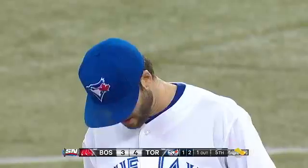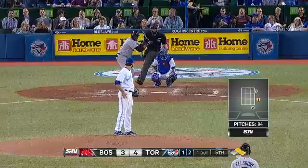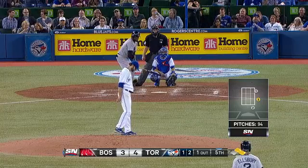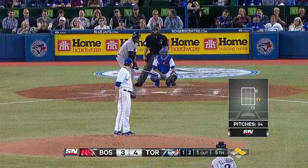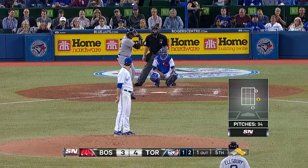Wheels are spinning now. Where's he going on the next pitch? 1-2. Red Sox have scored a run. It's a 4-3 Blue Jays lead. The one thing Morrow can't do right here is throw him anything over the plate. David might just try to be a hero and swing out of the zone. He showed what he can do last inning when you make a mistake out over the plate.